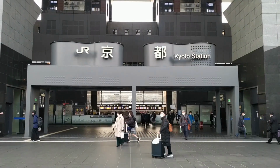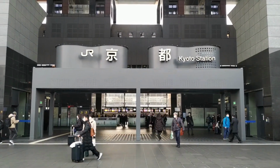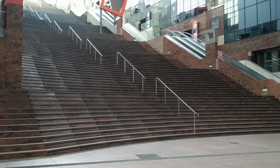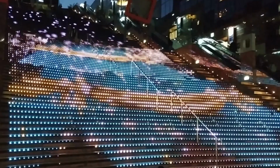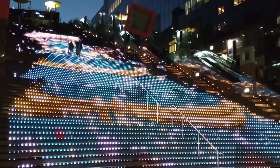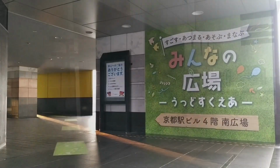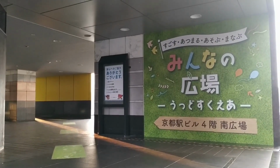For the next secrets, we need to go back to the central exit. Take 2 escalators up on your right and you'll reach this grand staircase which features different nighttime illuminations throughout the year. Here's how it looks for Christmas. And to the left of this staircase you can find the entrance to Mina no Hiroba, or Everyone's Plaza.